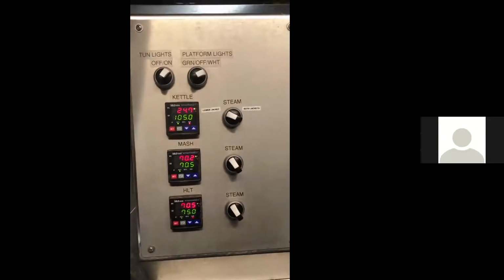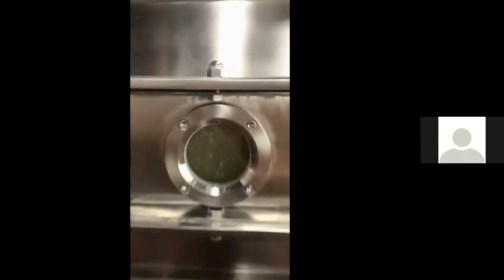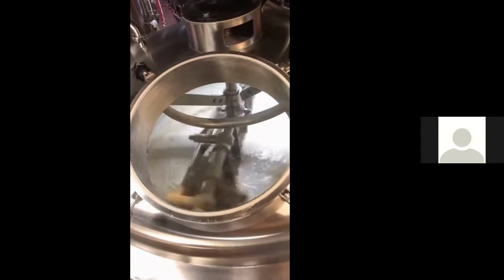So this is just a quick glimpse at one of our control panels over here where you can see the temperature, where we're controlling the temperature in the brew house. Here's a glimpse of what's happening inside our mash tun there. You can see those rakes are moving everything around, keeping the process going.